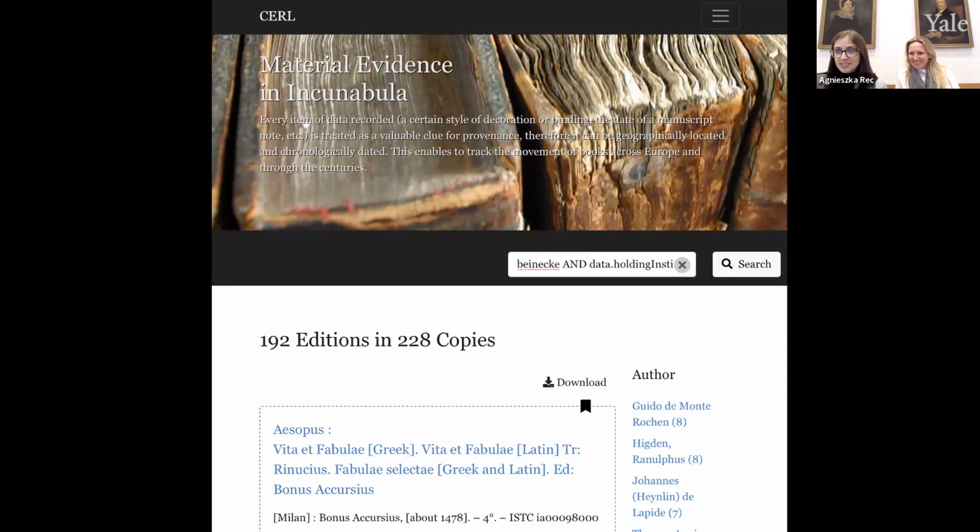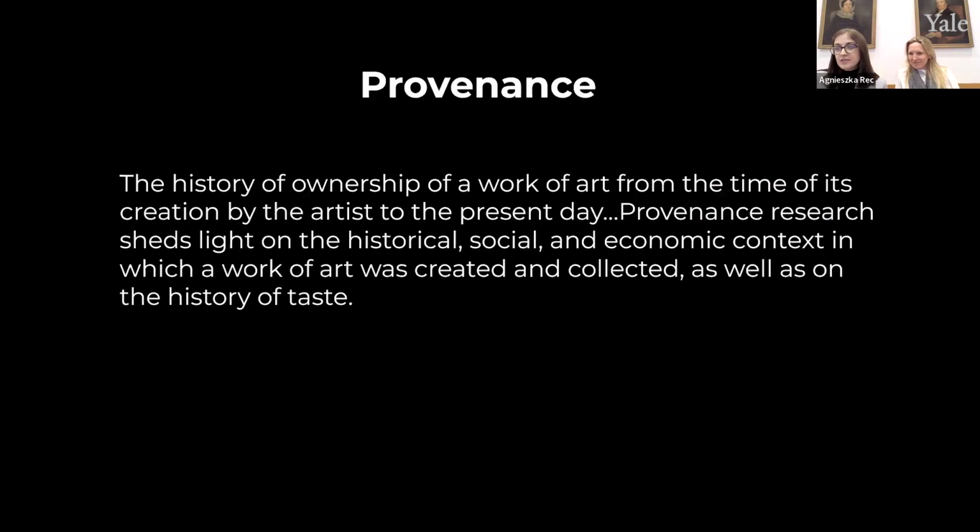Effectively utilizing the MEI database is about more than just recording marks on books. We need to do some provenance research proper in order to confirm the identification of these marks and construct as complete a provenance narrative as possible with the information accessible to us. According to the Provenance Guide of Yale Libraries, provenance is the history of ownership of a work of art, or in our case, books or incunabula, from the time of its creation by the artist to the present day. Provenance research sheds light on the historical, social, and economic context in which a work of art was created and collected, as well as on the history of taste.